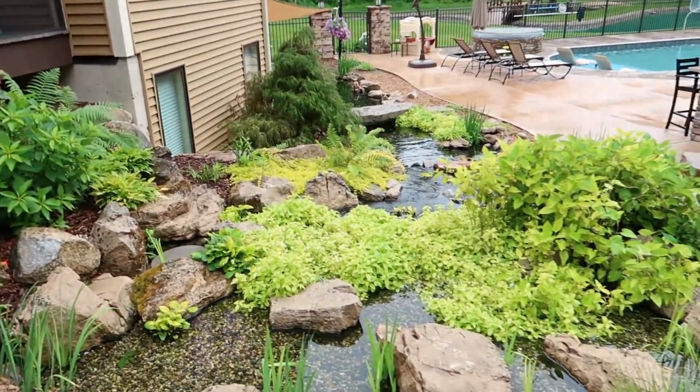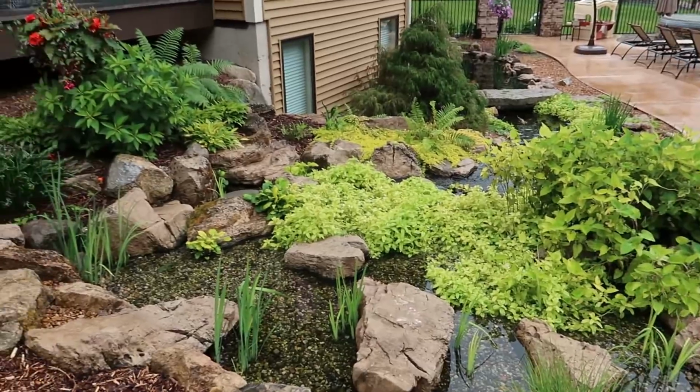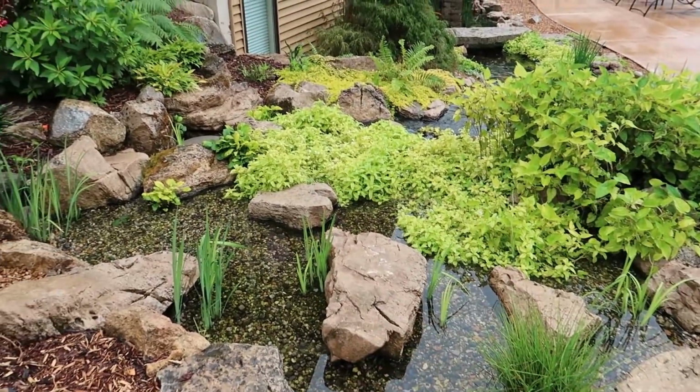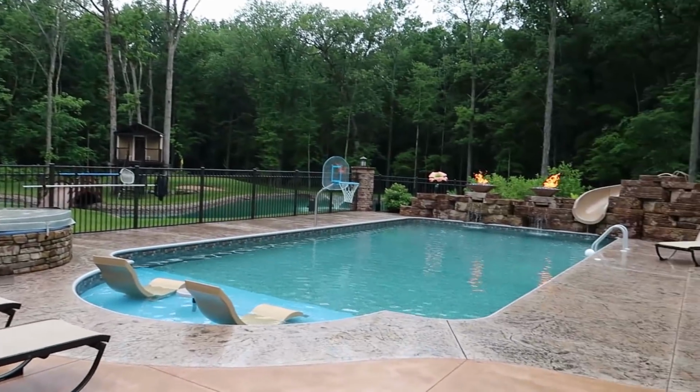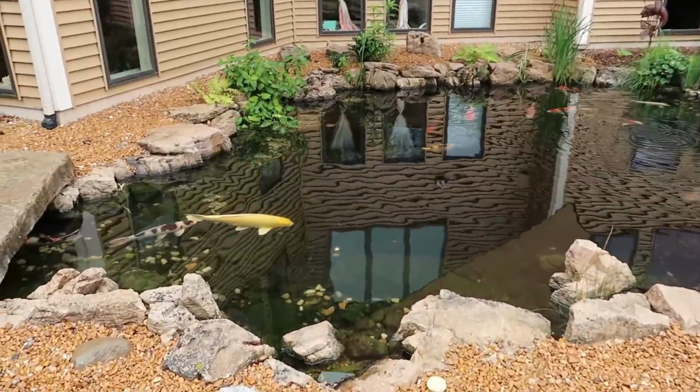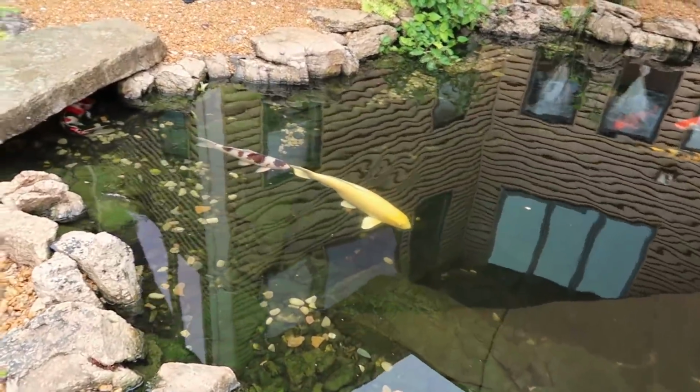This is the filter. So in a traditional Japanese koi pond, you would see bead filters, you would see canisters, you would see all sorts of different things. This is the filter in an aquascape ecosystem. This is a backyard paradise. You got the best of both worlds. You got the pool and you got the pond with some awesome fish, just bruisers down there.